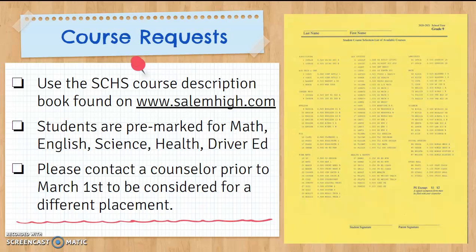They also will have a semester in which they will take health, and then based on their birthday, they may qualify to take driver education class, and I'll explain that a little bit more later. But if you have any concerns about the courses that your student was pre-marked for, please reach out and contact us either via mail, via email, or telephone by March 1st to be considered for a different placement.